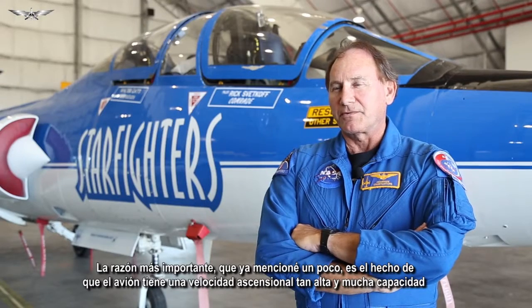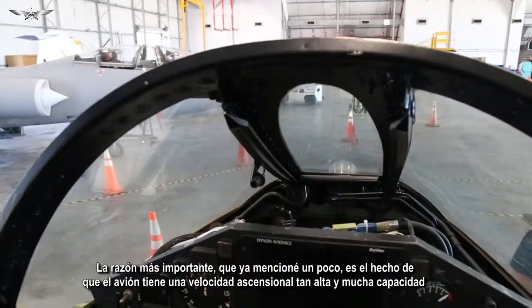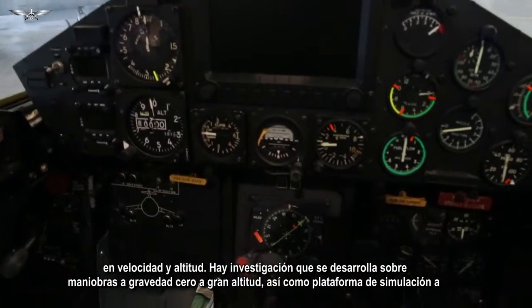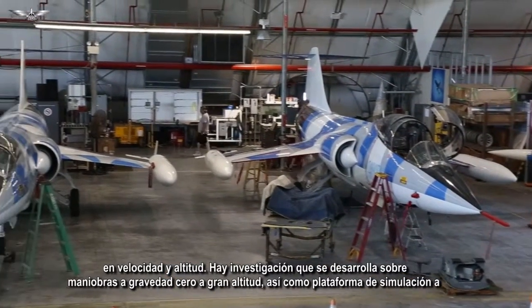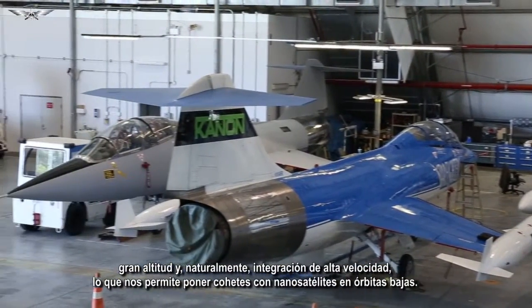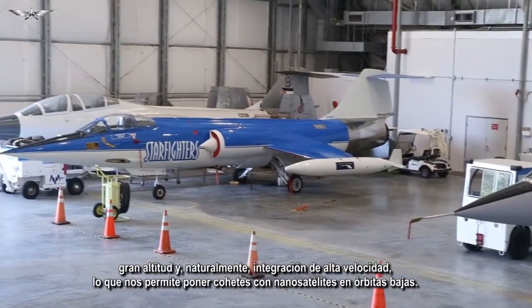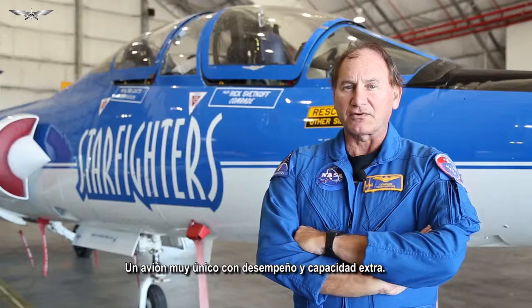One of the most important reasons, again, I kind of touched on it a little bit, was the fact that the aircraft has such a high rate of climb, high capability in speed and altitude. There's research to be done with regards to zero gravity maneuvers at very high altitudes, as well as high altitude platform simulation and naturally high speed integration, which allows us to put rockets up with the nanosats into low Earth orbit. Very unique aircraft with the actual performance capability.